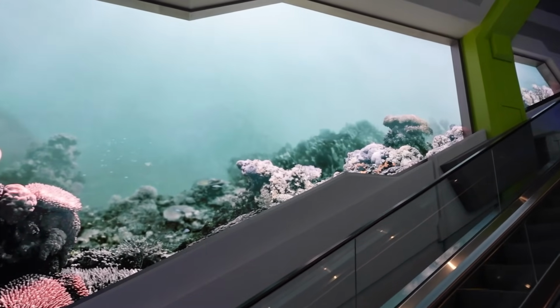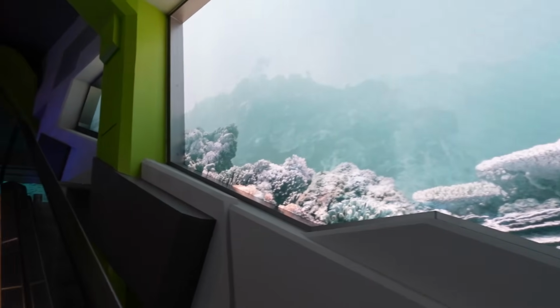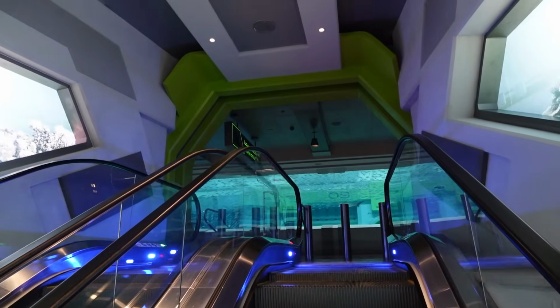This park's got the best use of screens I've ever seen. Really good, just to enhance the experience. So make our way up the escalator and into the ocean.